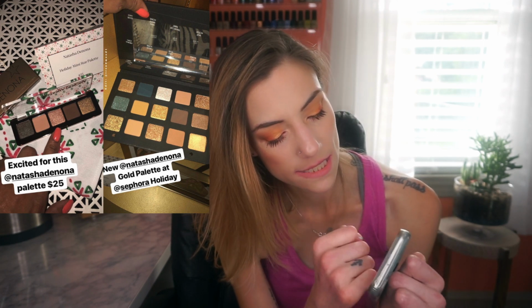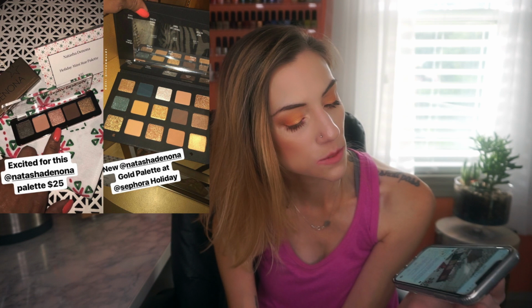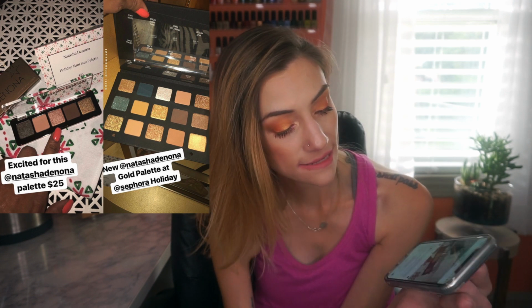This mini palette, however, do I think it's earth-shatteringly new? No. Do I think it looks very pretty? Yeah, I do. It kind of looks like the first shade's a duochrome, one of those brown to blue shifting duochromes, which I think looks really pretty. Has a nice crease shade, a deepening shade, and 2 lid shades, at least for me in particular. This one looks really pretty and I kind of want to get it. Is that a bad thing? Be my bad influence. Tell me to get it. But yeah, that looks really, really pretty.